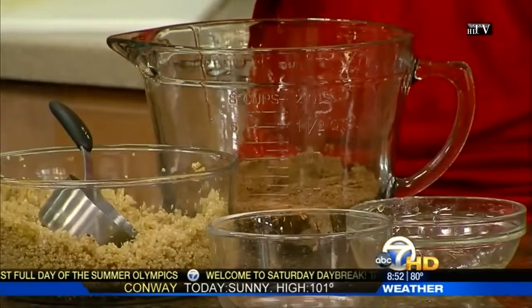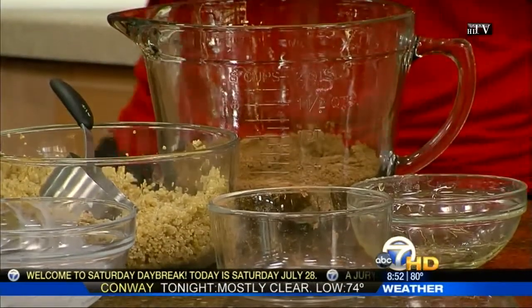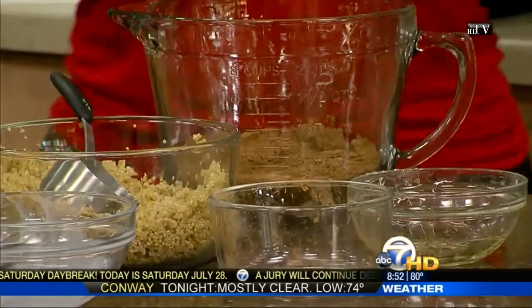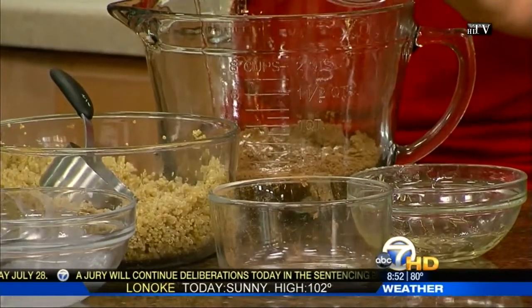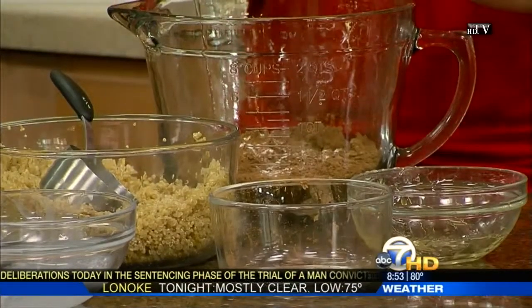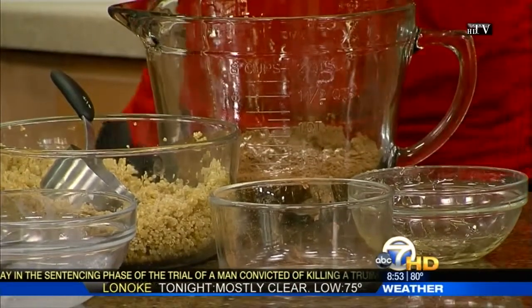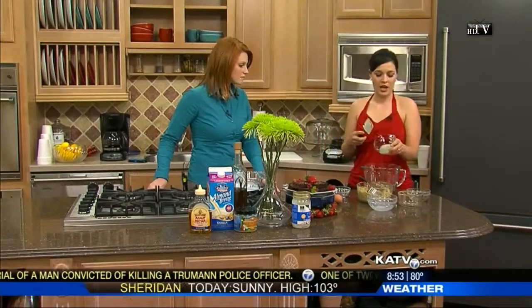What else is in there? That looks like almond milk. This is almond milk. I am allergic to dairy, and there are a lot of people allergic to dairy out there. Absolutely. So this recipe is actually gluten-free, dairy-free, sugar-free, and corn-free for all those people. I'm sorry, it's half a cup of quinoa, half a cup of raw cacao. I know it seems like a lot, but you want it. And then a quarter cup of raw agave nectar, and a quarter cup of almond milk.